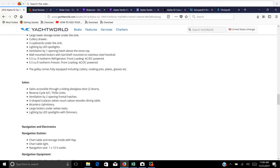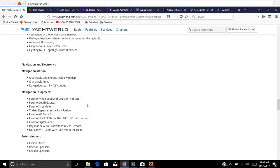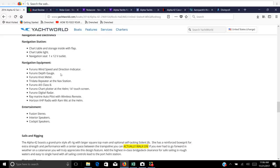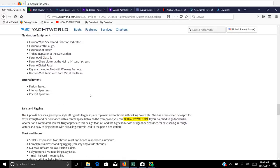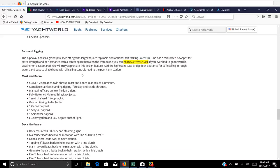Okay, reverse cycle AC, three units, nice. U-shaped settee, yep. Large lockers, that's arguable. Navigation: got a 12-volt outlet at the navigational seat. Furuno, okay, here we talk about the nav station. We have Furuno stuff, and Furuno tends to be fairly high quality. Tri-data repeater at the nav station, so that's cool. Furuno AIS Class B, good to know. 14-inch touchscreen, all important stuff to look at. Raymarine autopilot with wireless remote, very nice. Okay, Furuno speakers, interior speakers, cockpit speakers.